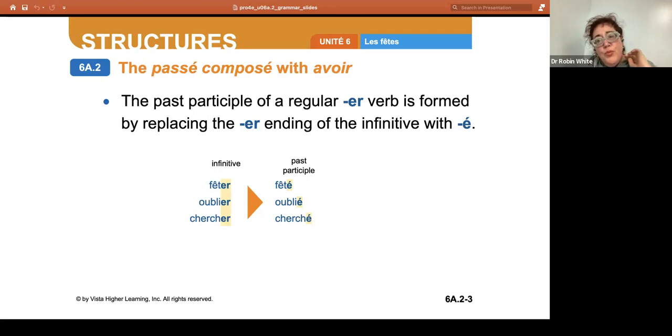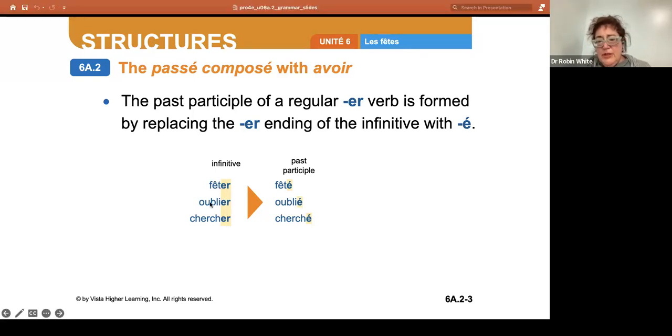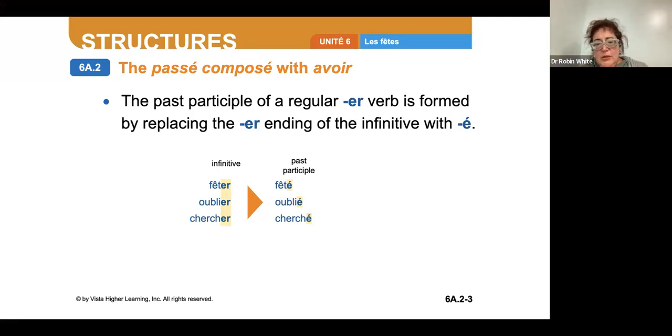So one of the things that's easier in passé composé is actually the formation of regular ER verbs and creating the past participle with a regular ER verb. Chop off the ER. This is called the radical, the fêt, the radical. Take off the ER, put on an E accent aigu. Donc, nous avons fêté la Pâque. Nous avons fêté Noël.